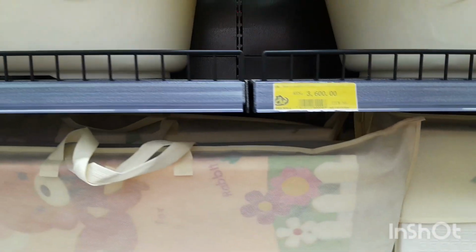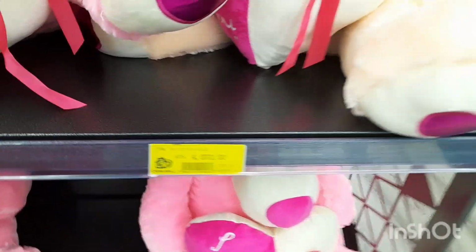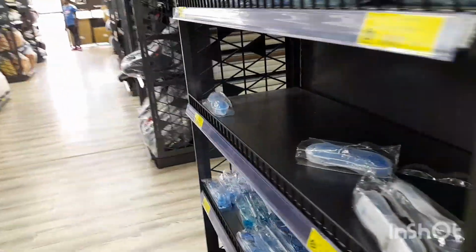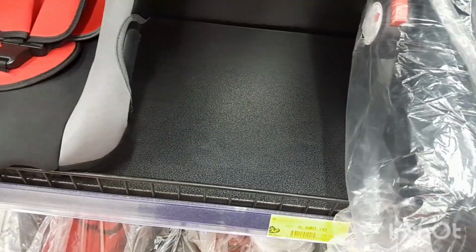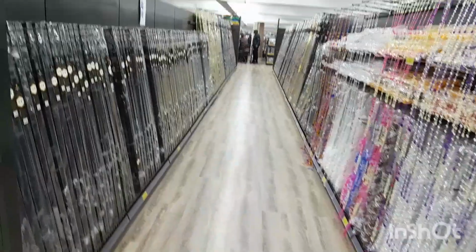What are these? Wall, are you even ready? 680. The shelves are getting empty. You mean, is this a car seat? A car seat is 6,860. You give birth and oh, I think they vary. So this one is 20,000. Oops, I've run short of options.